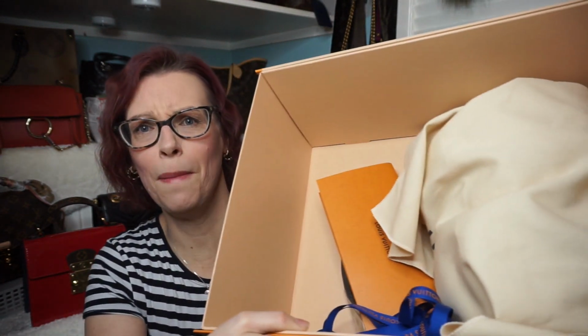Massive box. Yes, I have already opened it. Yes, I have taken the ribbon off. I'm really sorry, I couldn't help myself. I really wanted to check it first, so oh well, never mind. I'm sure you understand. So, massive box. I need to put that down, I'm sorry. Try not to give away what it is.